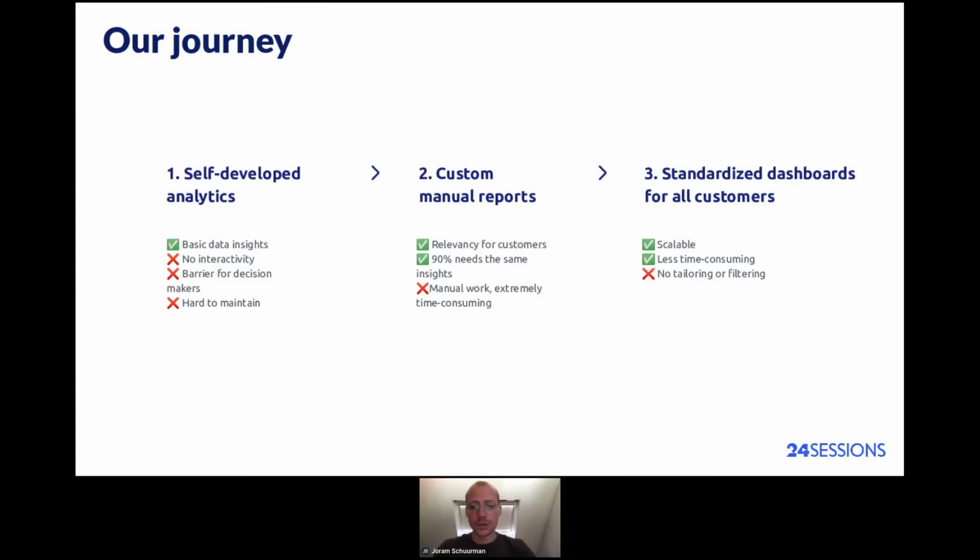So then we switched to the standardized dashboards for all customers. Again, they were made in our internal BI tool, but there was just one template for each customer with almost the same data insights. This, of course, was very scalable, definitely less time consuming. However, there was no tailoring or filtering there, of course, because it was just a static PDF that we sent. And our customers just depended on us to send these reports once a week.